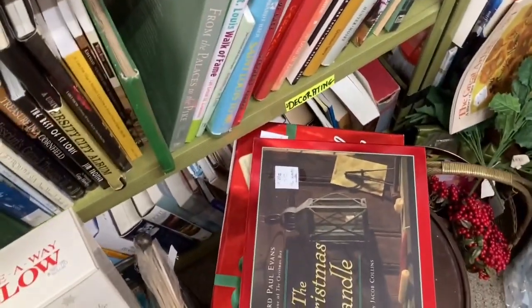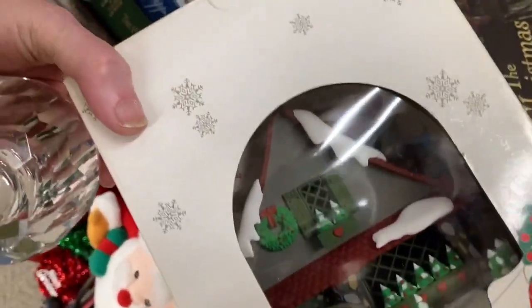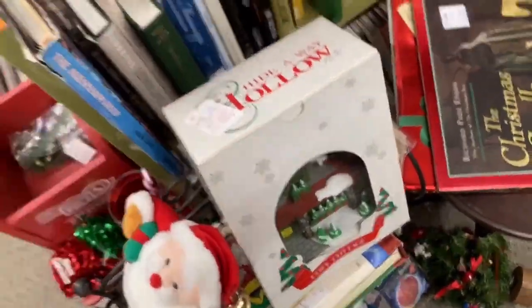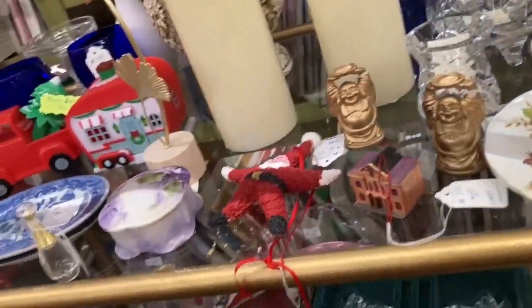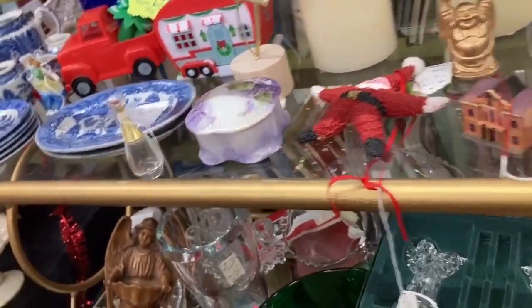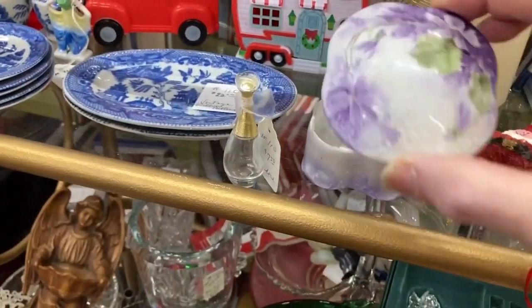More books. Looking to see if there's any cookbooks, even though I shouldn't. I wanted to look at this holiday. See, I have it in my hand. I'm going to buy it. I could have taken it up to the front, but at the time, I thought they closed really quick. Here I am, trading hands again.